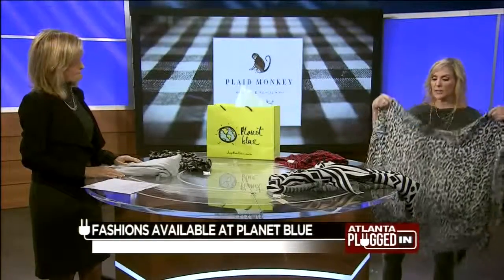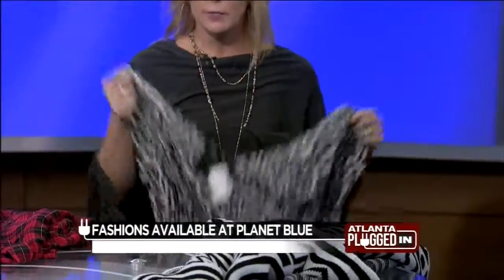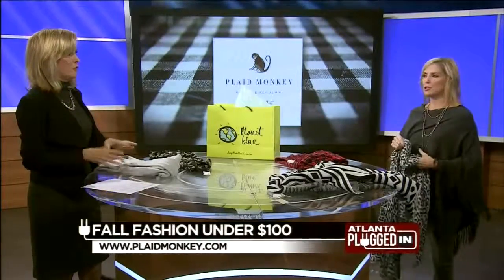And this is a poncho, but it's like a t-shirt. I mean, it breathes. And the cool thing about a lot of their ponchos is that you can literally turn them into scarves. So poncho is a big deal this year? Capes, ponchos, they're huge.